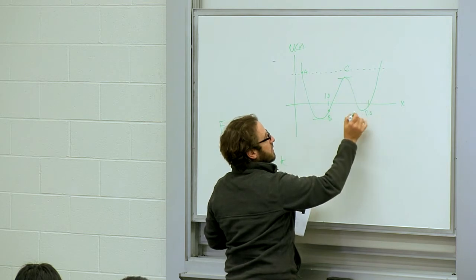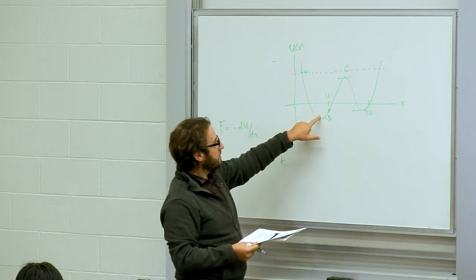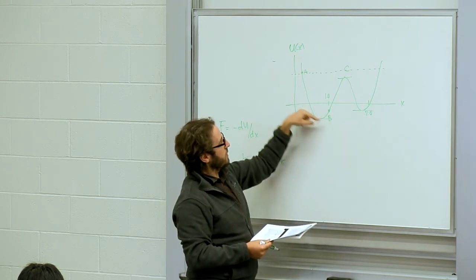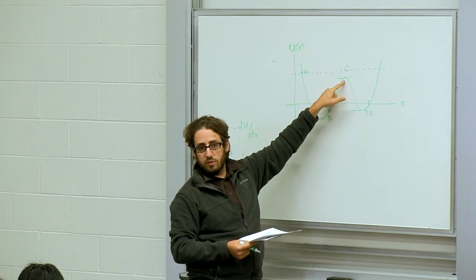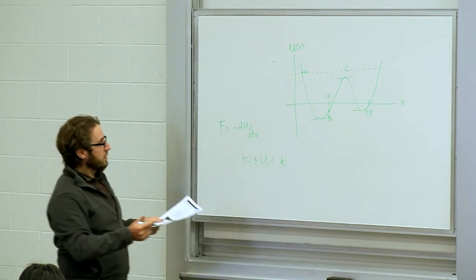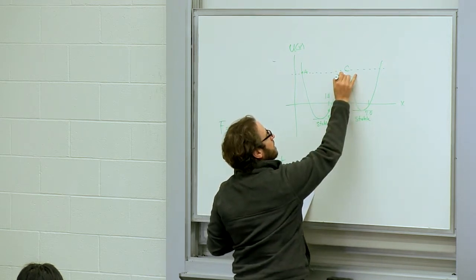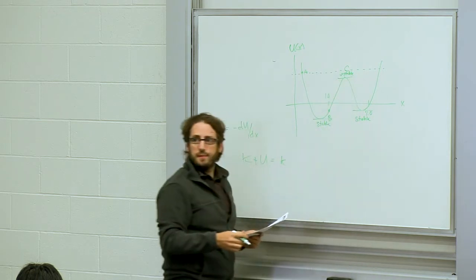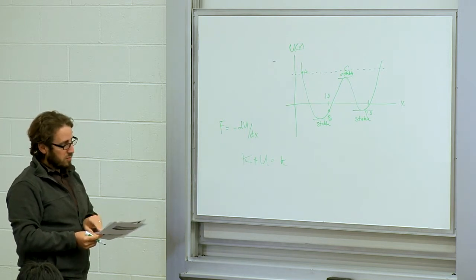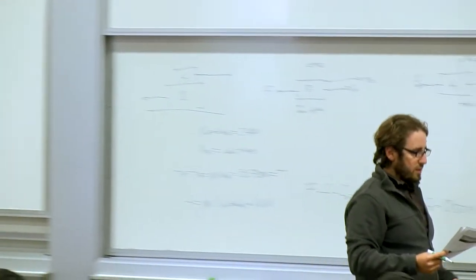So that's here, here, and here. But it's asking for stable equilibrium, which means the second derivative is going to be positive. So this is stable equilibrium because if you move away from it, you're forced back towards it. If you move this way, you go that way. Move this way, you go that way. This is an unstable equilibrium because as soon as you move away from it, you're pushed further away from it. So this one's stable, stable, unstable. Questions about that? Okay. All right, next one, 7.49.